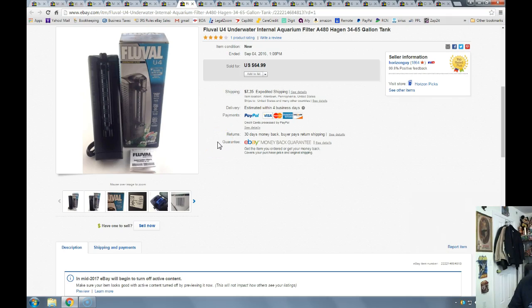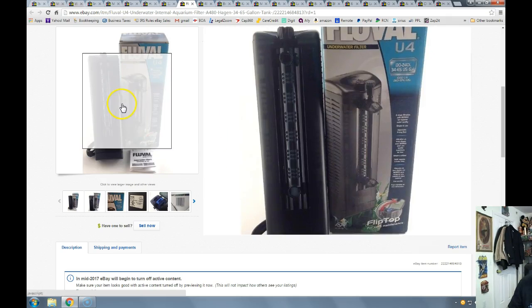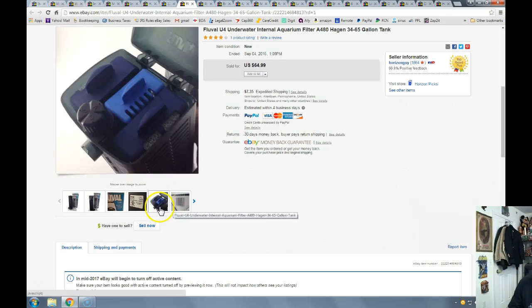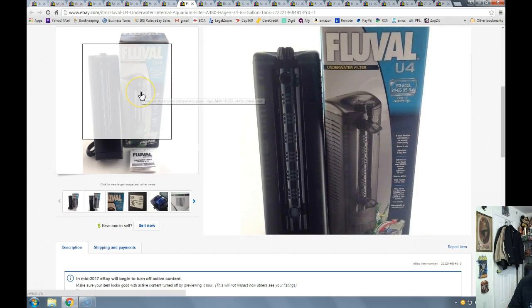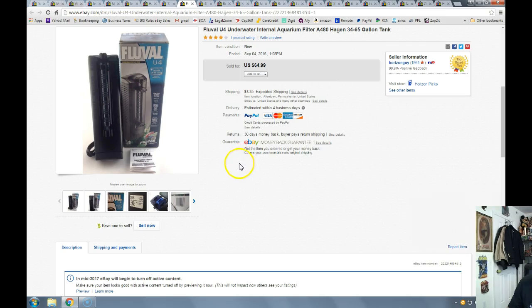This filter, I actually had 2 of these. I got these at an auction. I believe I paid around $6 a piece. One actually was new, this one, and I had one other that was used. I ended up selling the used one at a flea market. I think I got $15 for it. On this filter, I took a best offer of $52.50, plus the buyer paid shipping on that. And these can go for much higher. I had it lower than everybody else. So if you see these Fluval, they're these underwater filters for your fish tanks.